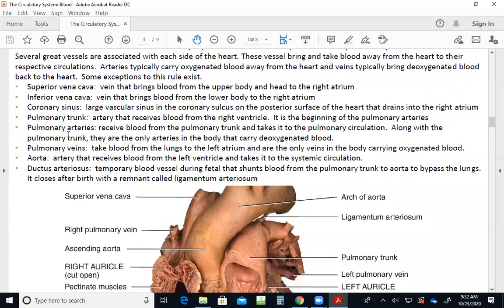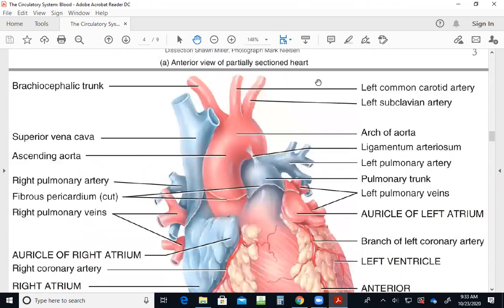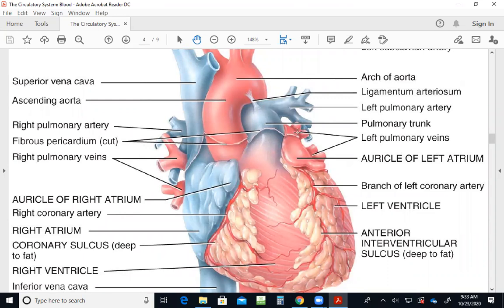And here's why. The pulmonary trunk and the pulmonary arteries are the only arteries in our body that carry deoxygenated blood. And I would highlight that phrase right there. They pump blood from our right ventricle to our lungs, where we then pick up that oxygen. And then carrying blood back to our heart are the pulmonary veins. And I would highlight this, they are the only veins in the body carrying oxygenated blood. Notice their color is red here on our next page. Once again, remember red refers to oxygenated blood.